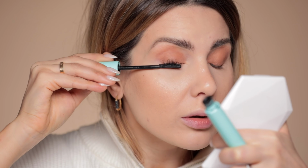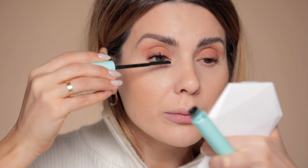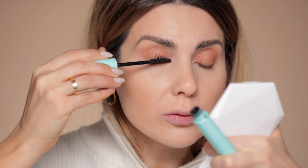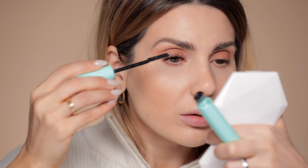Now let's do mascara, and I'm going to be using the Sweet Lashes because currently it's my favorite. So you know how I am. When I like a product, I kind of obsess over it and overuse it. But for real, I mean, how could you not love this?